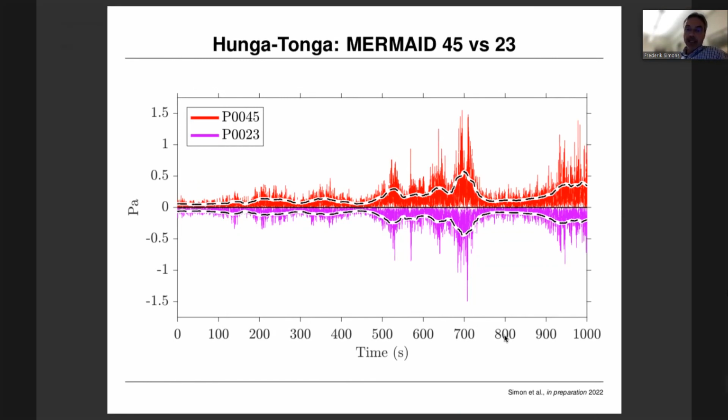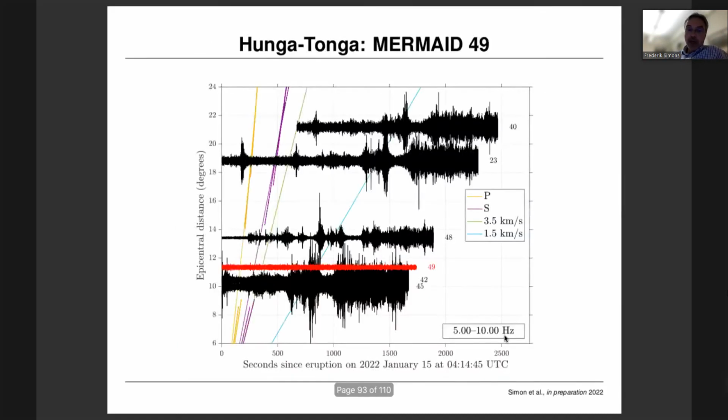And so you're seeing that this isn't random scattering, right? This is a source effect. This is the time series that Hunga-Tonga pumped out, and 45 heard it first, and 23 heard the same thing a little later, and then we'll leave the rest of it to further analysis. But this, I find a remarkable, good-looking figure. So now let's look at two other ones in a completely different corridor.